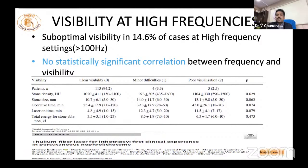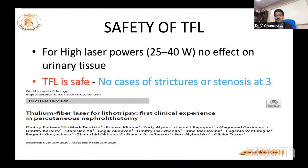Now, visibility: definitely if you increase the frequency, particularly in thulium, you lose the vision. If you lose the vision, there is no problem if you are in a calyx where you know the anatomy, especially the middle calyx where you don't have much to damage and adequate space is there. But in case of pelvis, infundibula, or ureter, you cannot use such high frequency to dust the stone.